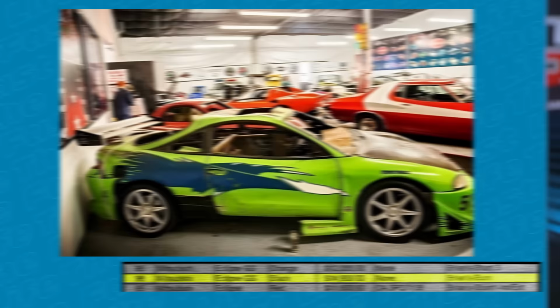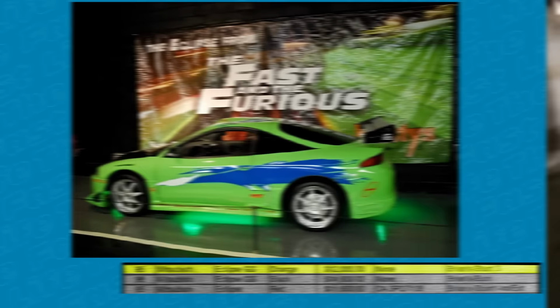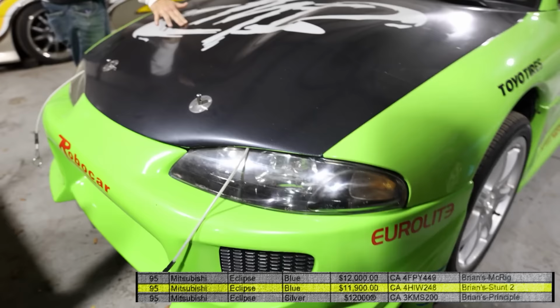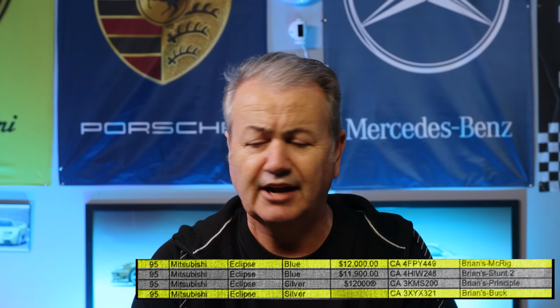Number four, Rusty's Cars Museum in Jackson, Tennessee owns the Stunt 3 car. Number five on the list, Stunt 2 is owned by Gabriel Tremblay in Tampa, Florida. The last two cars, the 6 and the 7, the McRig and the Buck, were allegedly at one point welded together to make one full car, and the car is now in the hands of Tampa Car Garage. I haven't seen it. I don't think I've even seen pictures of the cars.